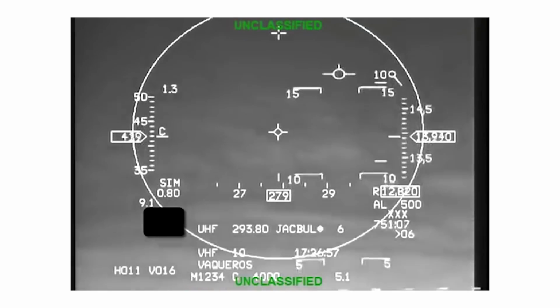So that was an app on an Android phone flown in a model airplane that saved that guy's life. There have been 3 others.